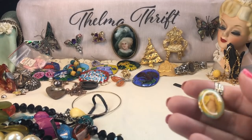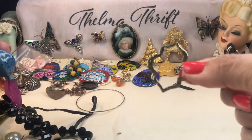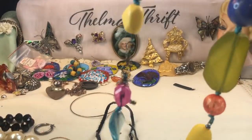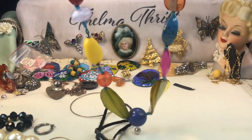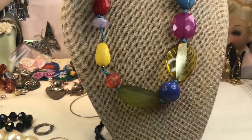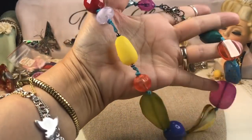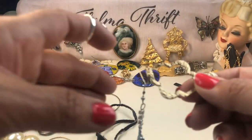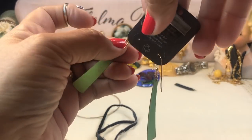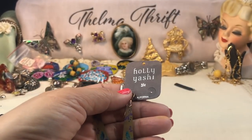We've got a guardian angel here. And more crafter pieces. This necklace is kind of cool. This one. Look at that. It's kind of cute. And it's even knotted. It's just kind of festive and fun. Isn't it? I like that. I guess that crafter piece was actually an earring, because here's the other one. More earrings. These are interesting. These are cute.